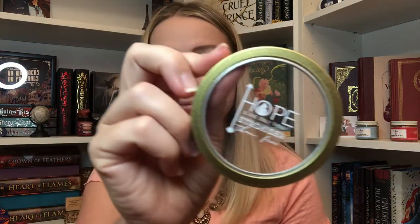Let's see if I can show you. And then the paperclips are just little arrows, so pretty useful. Not my favorite item I've ever received, but at least it's useful. And I do like the tin. Obviously, this is inspired by the Hunger Games, because that is a Hunger Games quote. And I believe it's just an Owlcrate exclusive. I lied. This was designed by Paperback Bones.